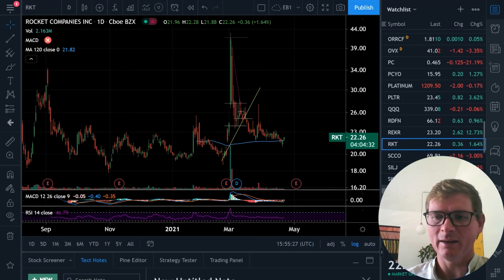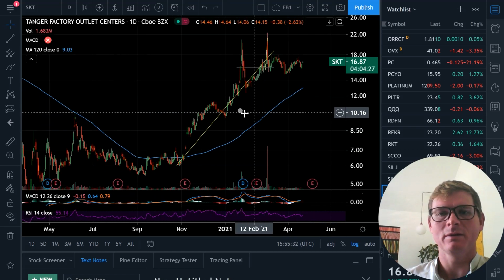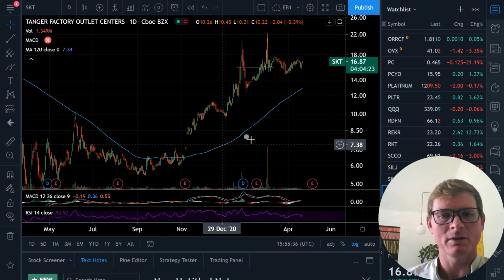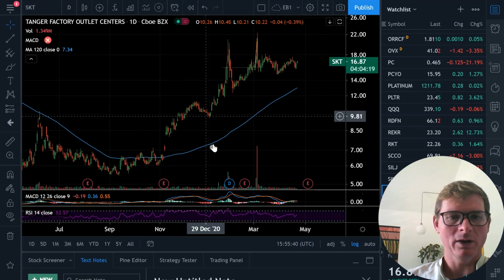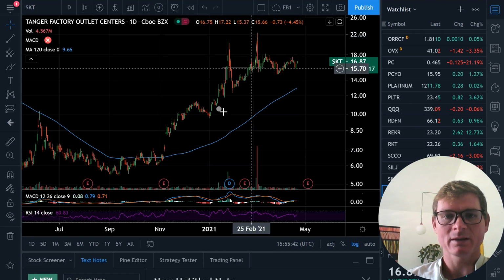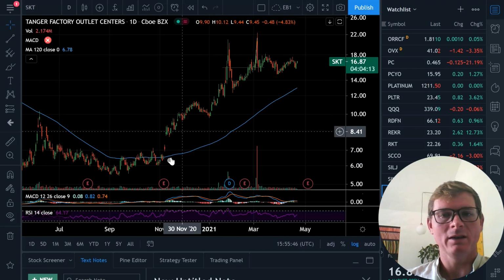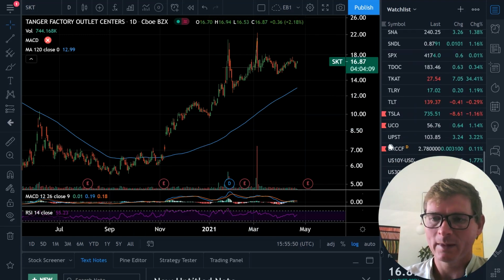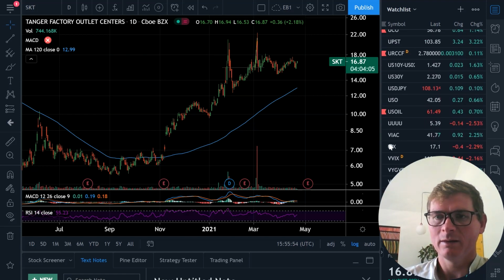But there's SKT, the Tanger factory outlets, and this one never looked similar to the other charts, but this is another one that's mentioned on Wall Street Bets a lot. And it's just kind of a weak bullish thing. It went from 6 to 20. That's pretty good. But yeah, this one didn't do the huge pop like GameStop and AMC did. All right, so that's the look on stuff.